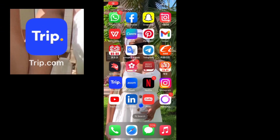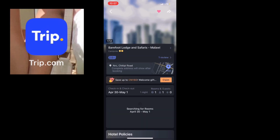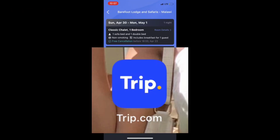Okay, so I first had to go to my trip.com app. Then I had to search for Barefoot Safaris, but because I had already searched for it, I just clicked on the one I searched earlier. After that, I scrolled down the page and went to the accommodation for one double bed, and then clicked on reserve and book.